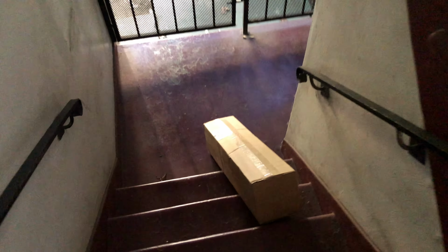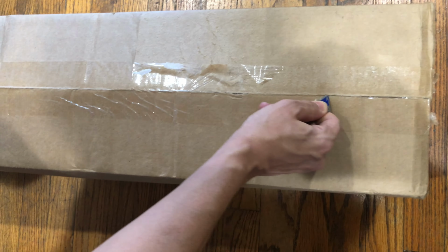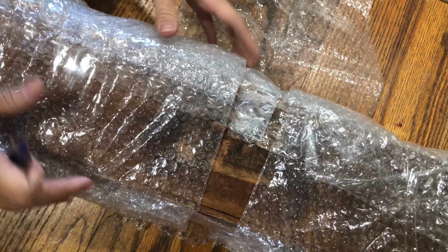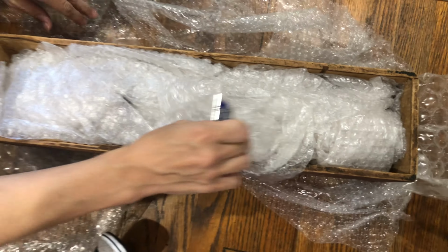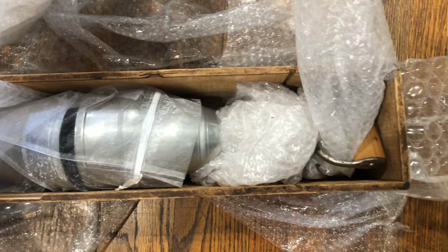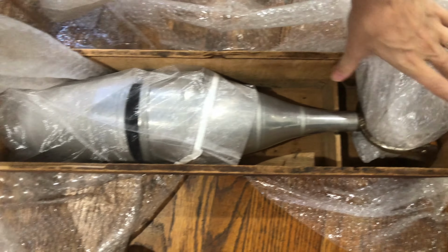Just got a text that the package has arrived. Hopefully safe and sound. Big box. Really carefully. Ooh, bubble wrap. Oh my gosh, look at this box. That's cool. It's huge. Oh my god. This thing is so much bigger than I thought it was gonna be.